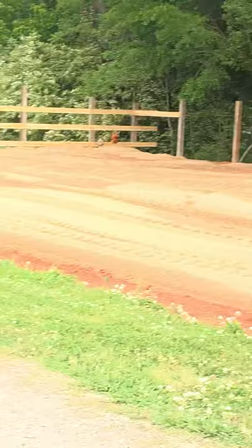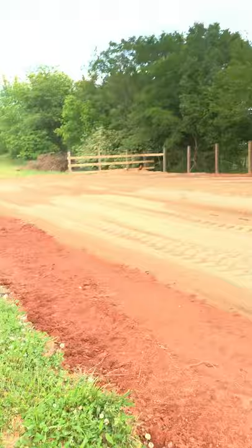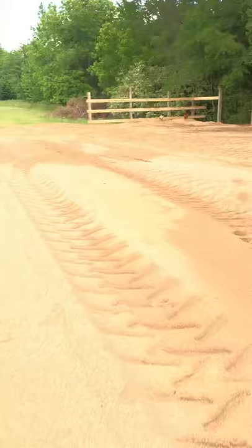So first we will introduce some chickens over here. These are some of my favorite chickens, French Fry and Cracker. So there's French Fry and Cracker, and we'll get a little bit closer. They love the treat that I am going to show you, and I think your chickens will too, if you have chickens.